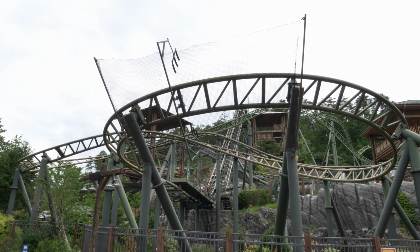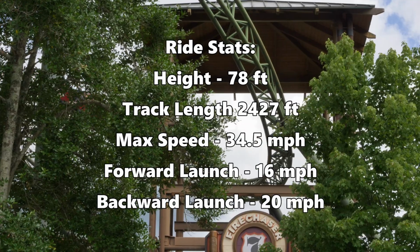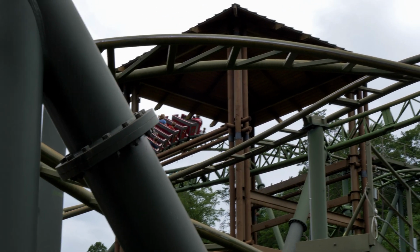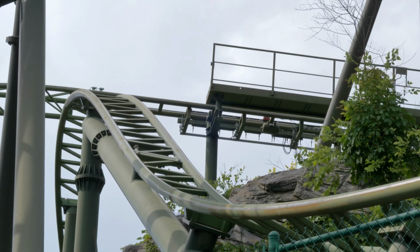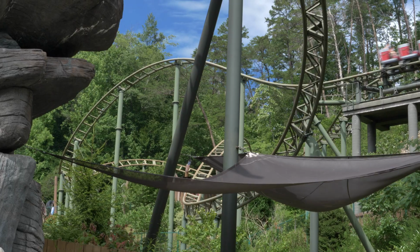FireChaser Express reached a max height of 78 feet, over 2,400 feet of track, and maxed out at 34.5 miles per hour. Oh, and the launches, both maxing out at 20 miles per hour or less. My enthusiasm instantly died down. This is going to be a family coaster, so my expectations for another Maverick roller coaster were quickly dashed.